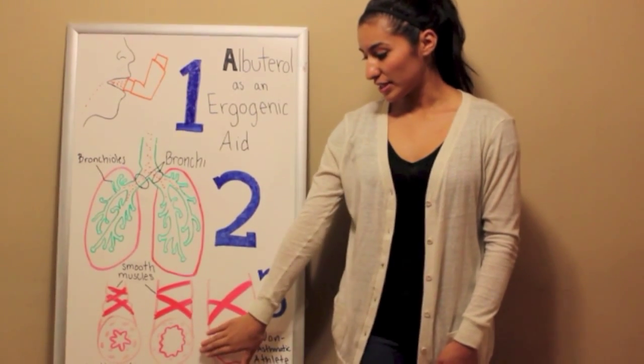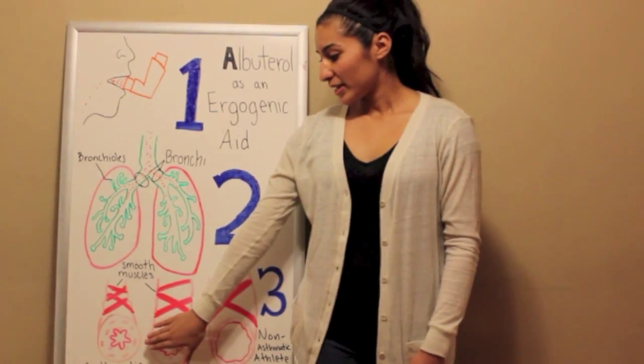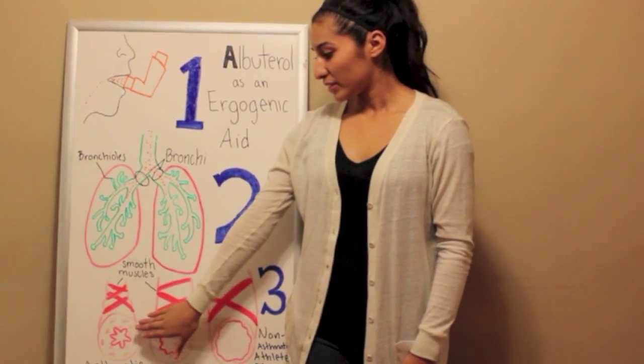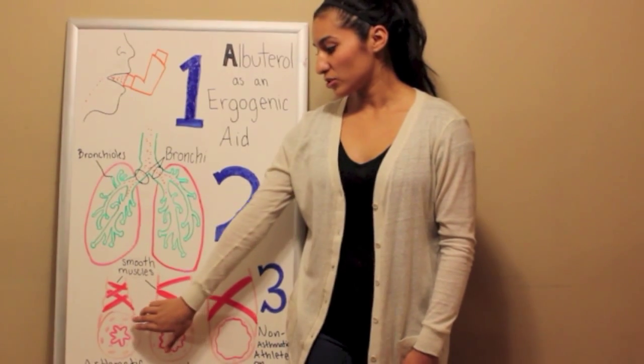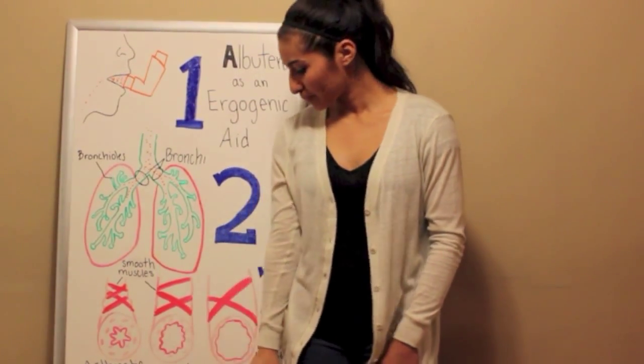In this case, you can see that this is a normal airway. When the asthmatic individual has an asthma attack, you can see that the smooth muscles have constricted the airway, making it difficult for them to breathe.